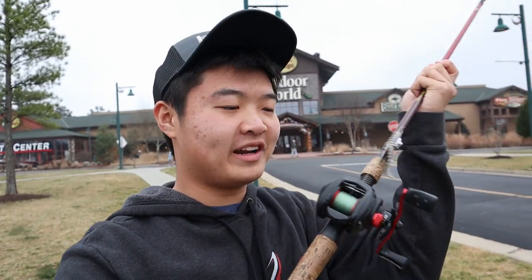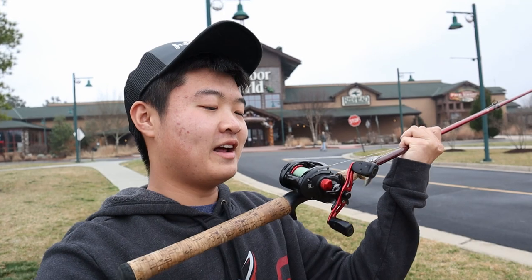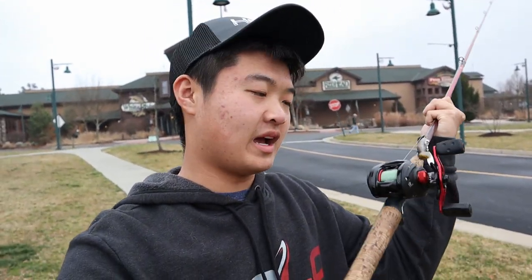Today, I will be trading in my Black Max and Berkley Cherrywood combo. I grinded the heck out of it in 2020, and I feel like it's about time to say goodbye to it. The good thing about this promo is that it is going to a good cause. All old gear donated will be going to people who cannot afford it. I think that's enough talking. I'm pretty excited to get this new baitcaster. I've been wanting to get one for a long time. Let's go ahead and head in.